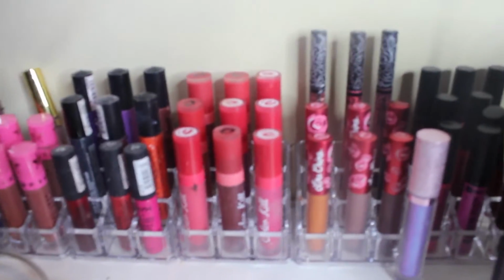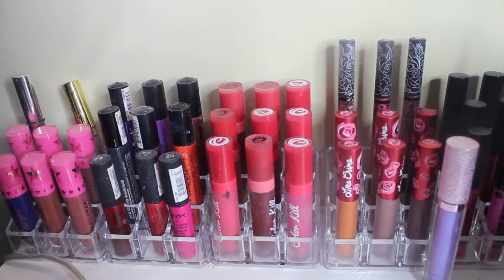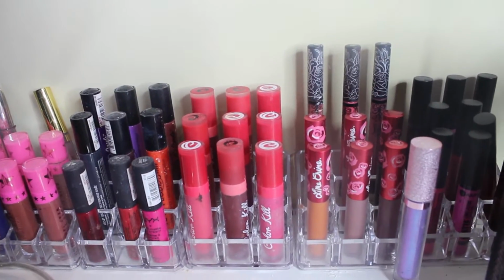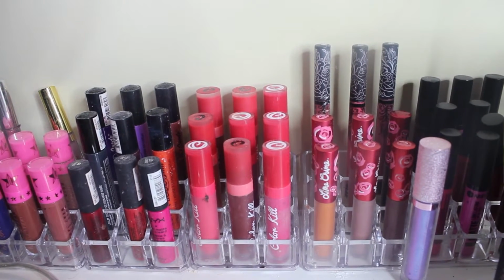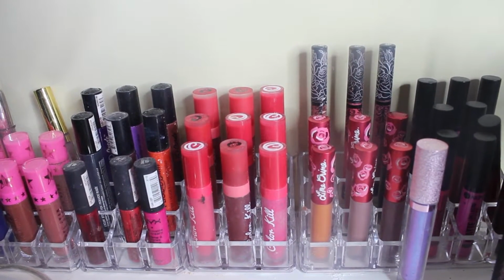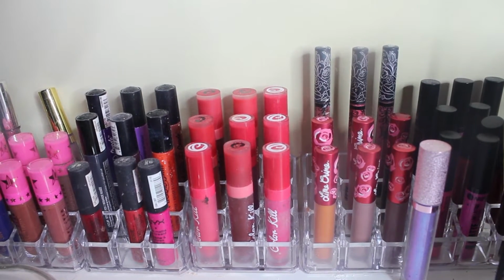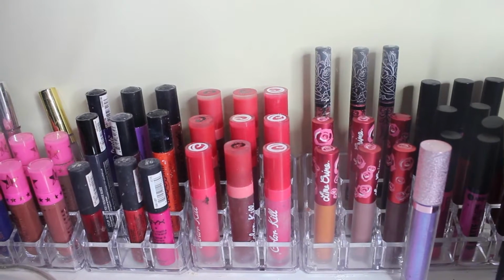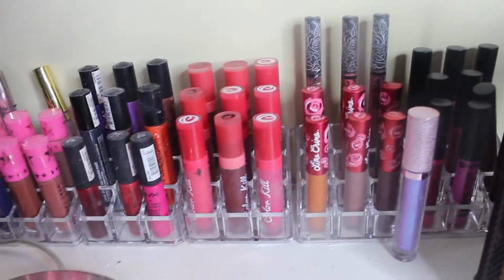Then we have Color Kill, and they're pretty good. I don't seem to have any issues with them as long as I use a lip balm or jojoba oil, or I'm not sure if I pronounced that right. Jojoba? It's spelled like hobo. And then of course Lime Crime.